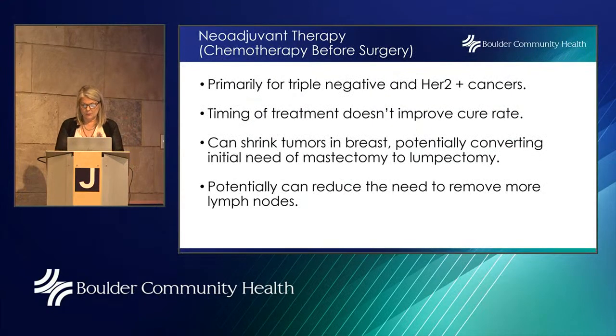Another really important and whole new strategy that we're using more and more is this idea of neoadjuvant therapy. Again, this is chemotherapy mostly that's being given before surgery.